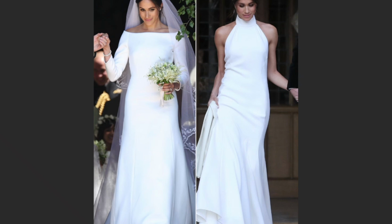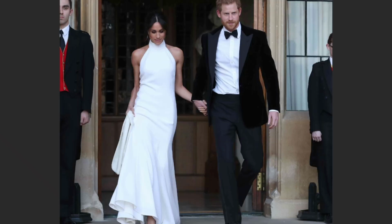In 2018, it was displayed as part of an exhibition at Windsor Castle, allowing the public to see its details up close. The exhibition included an audio recording of Meghan discussing her choice of design and the significance of the Commonwealth flowers on her veil.